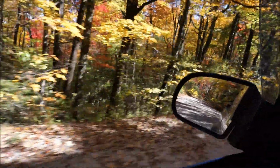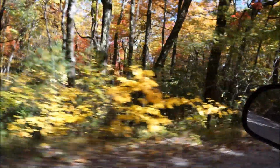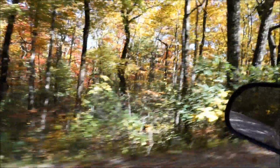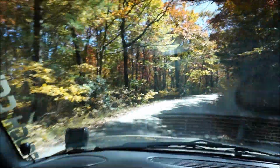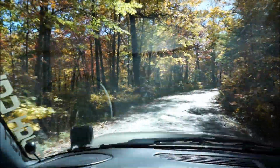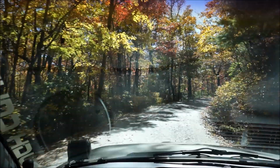So the colors are just awesome. We were here just like 2 weeks ago. Yeah, we were just here 2 weeks ago, and you know, it was starting to turn, but now it is full send on the leaves. This is just so awesome.